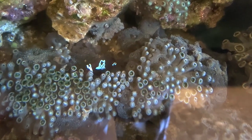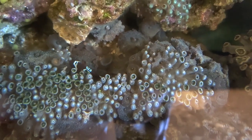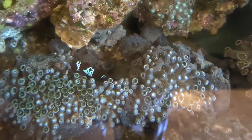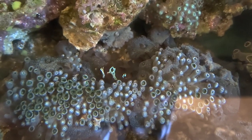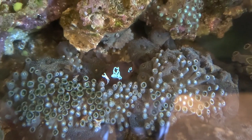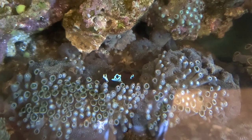They accept a wide variety of foods, from pellets to flakes to frozen mysis and brine shrimp. But this one lightning has developed a taste for a particular form of meaty prey.